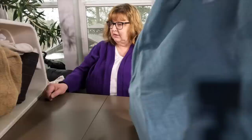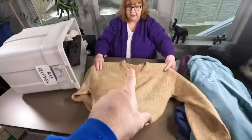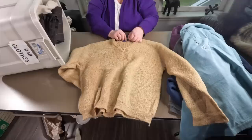Ooh, what is that made out of? I don't know. Ooh, that's a Pendleton! Yes, it is. It's a $100 bill, this guy. This must be wool. It is. That's $100 to $120 right here. Pendleton is wool. This is vintage Pendleton. Beautiful.